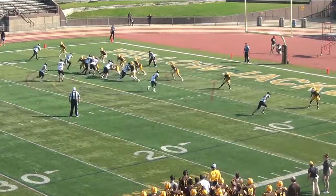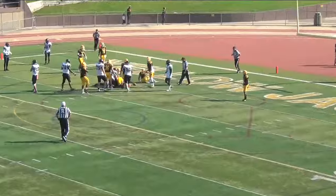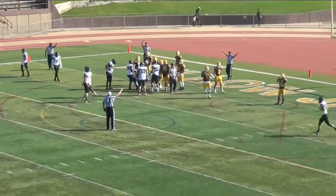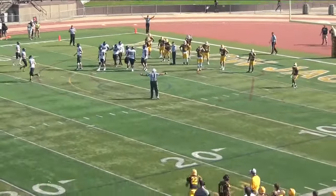Tight end goes in motion. Look for a handoff, and he gets up, runs through. Looks like he'll be stopped on the 1-yard line. And the Muskies' offensive line is coming up big for the running game today. Yeah, they have, and I would expect it to continue.